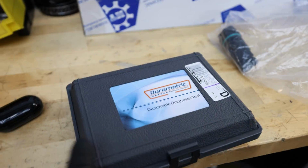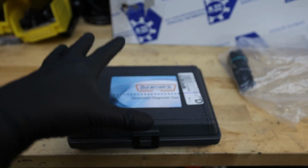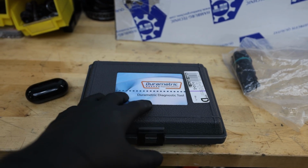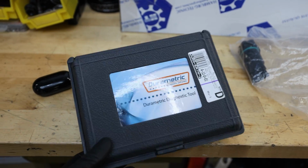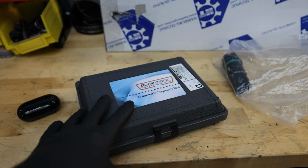Now, before we do anything, we are gonna go ahead and scan the car real quick. I did have to buy one of these Durametric cables. If you have an Autel or anything like that, that'll work totally fine. But we need a way to be able to get into the ABS, the airbag, all of those controls, and this will allow us to do it.